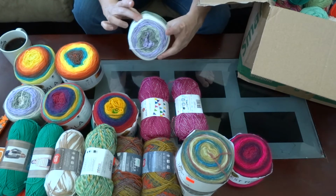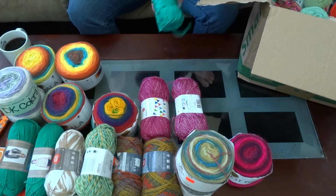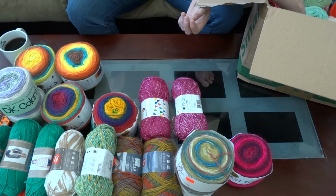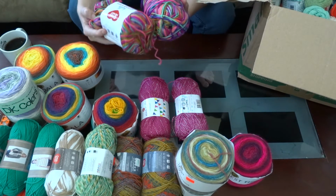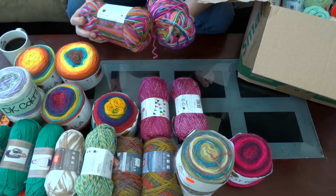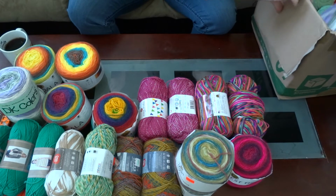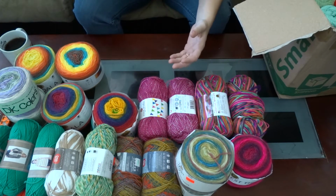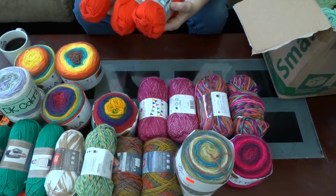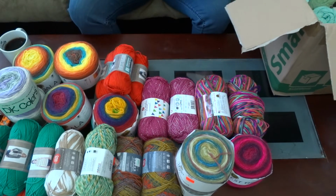I got another DK Colors in the colorway of Teacup. Again, two of those. I got more of the I Love This Cotton. Let's see, what's this? I got two of these Hello Gorgeous in the cactus color, called Cactus Flower. I think it's 100% acrylic. Yes, 100% acrylic. Oh, I got another DK. Look at that. I have a lot of projects on my plate. I got three more papayas. Again, I love the cotton. I really do. They're absolutely great.